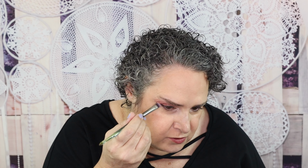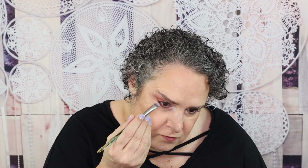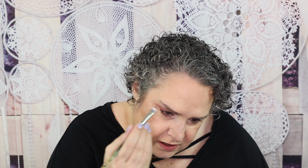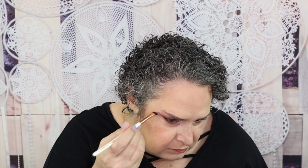So I'm going to take Sweet Tooth here and just go in the very outer corner and do a little flick. And then let's take Lolly in for the rest of that, stopping about a third of the way. And then I want to ever so lightly go into Sugar Bear and put that right underneath. So let's take Jelly Bean in the outer two-thirds, just doing a little tap, tap, tap.